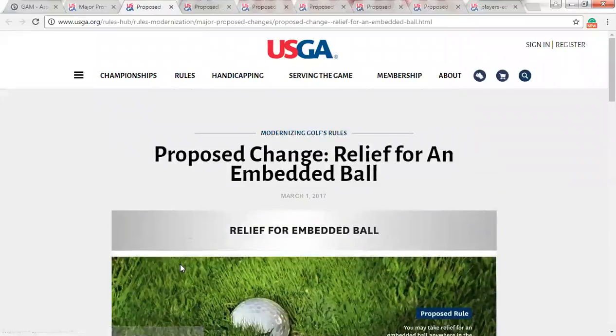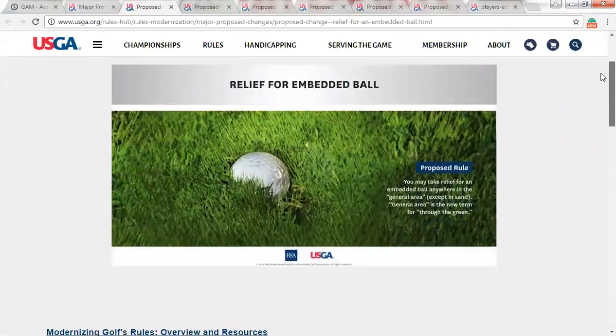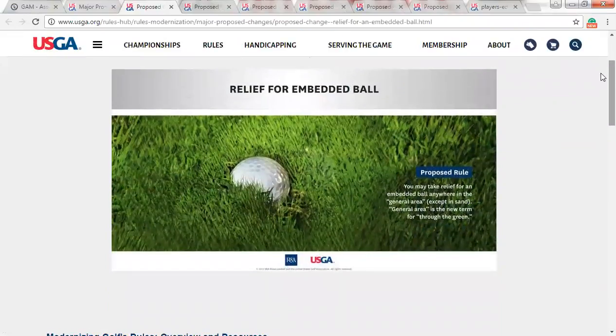Oh, here you are. I'll see embedded ball. Yep. Oh, okay, there it is. In the general area. No more through the green. Now it's just a general area except in sand. General area is a new term for through the green. So you may take relief for an embedded ball anywhere in the general area, which is the new through the green.